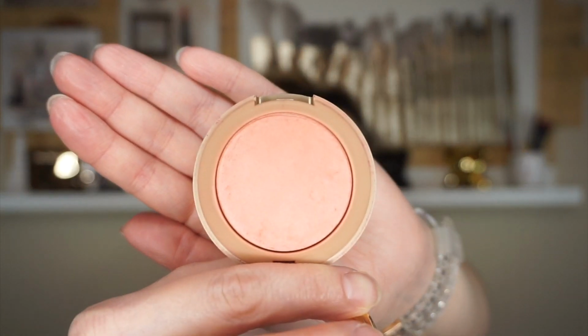This is one of my first blushes in my collection. Luminoso, Milani Luminoso. It's so beautiful. It's such a beautiful blush, and these things last forever. Blushes are definitely one of those things that just don't go away.